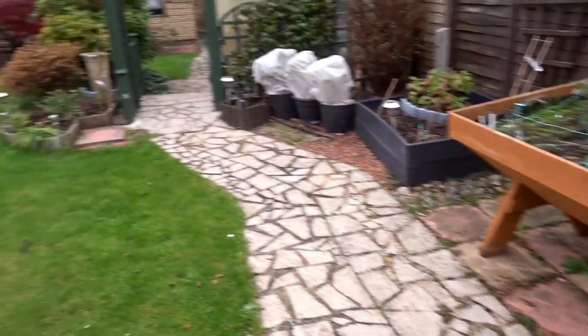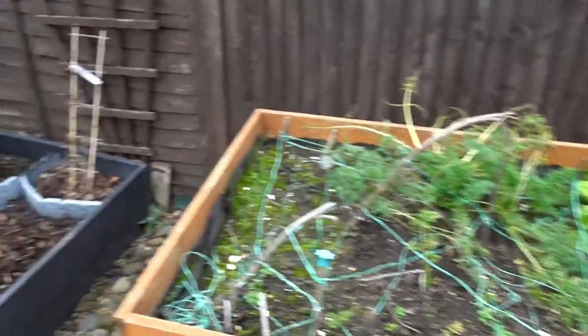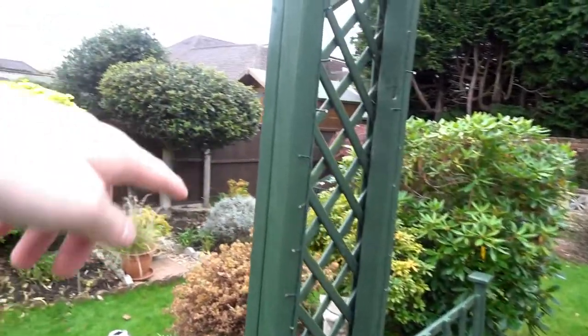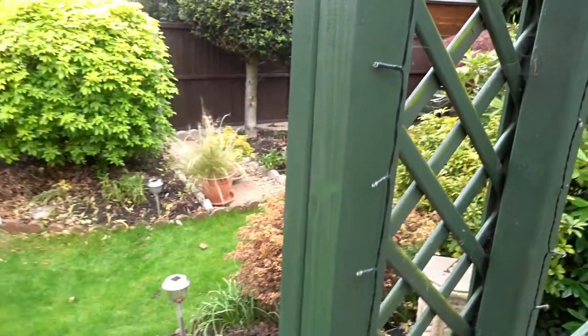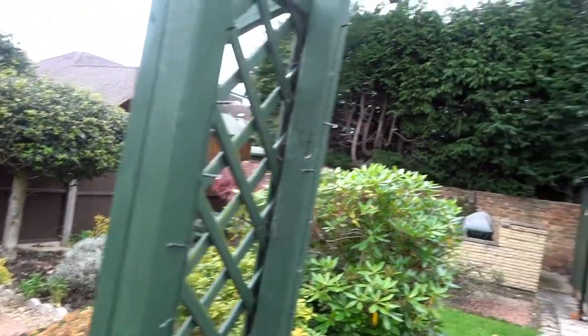But yeah, the garden's here, and what more can you say about the garden, really? We've got the new lights. Mum put some new lights, I don't know what to call them, but nice lights when they light up during the night. I might be able to come out later and show you the lights.